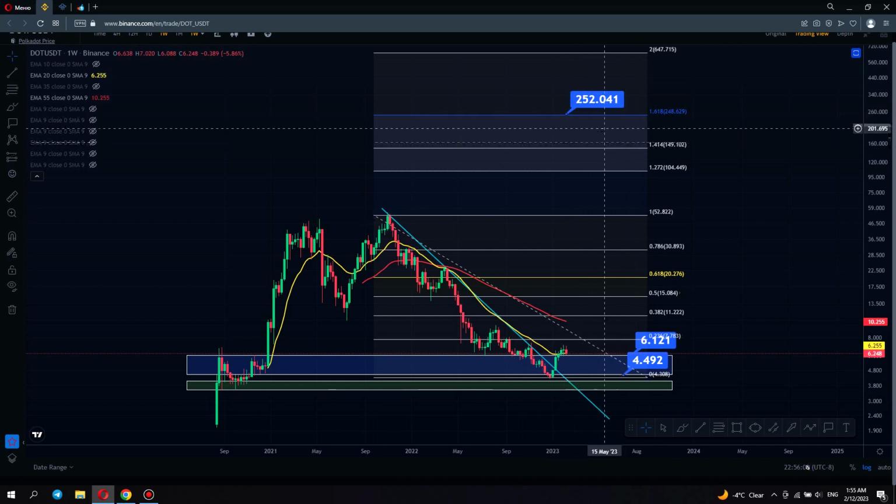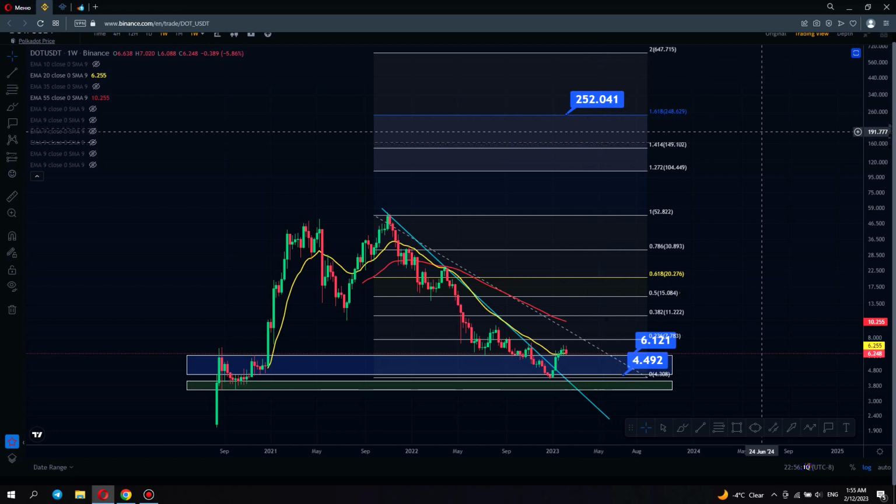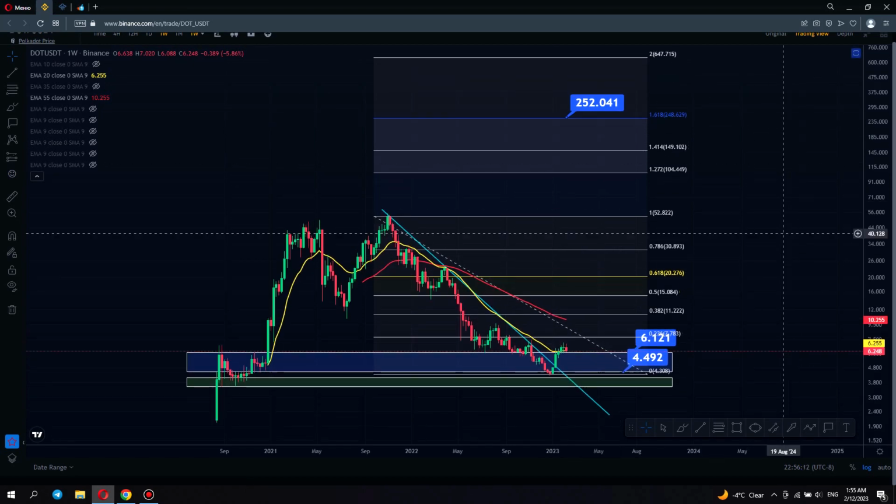And as always, all of my trade alerts are going to be on Patreon. So that's pretty much everything I have for Polkadot.